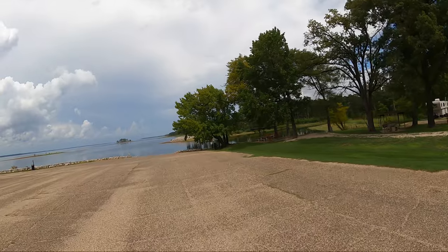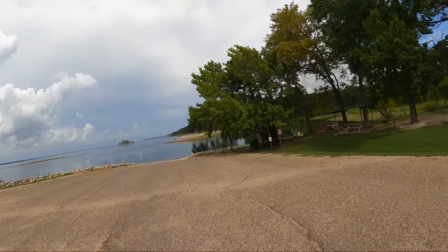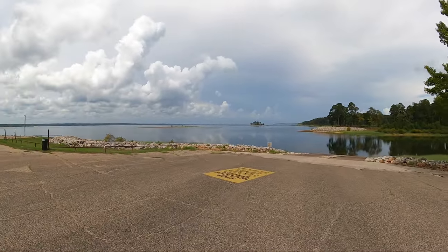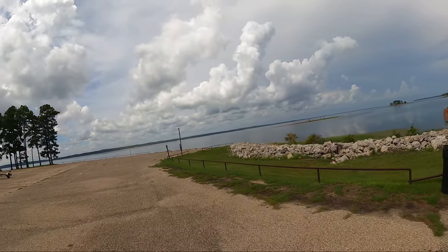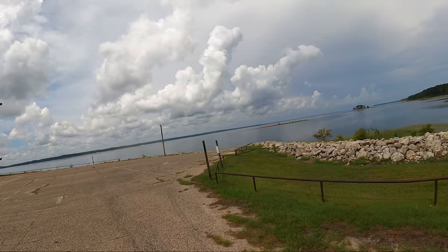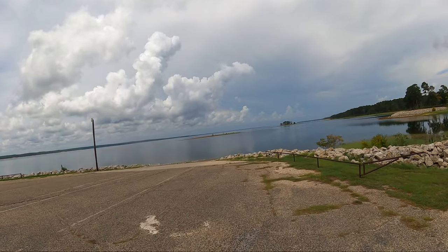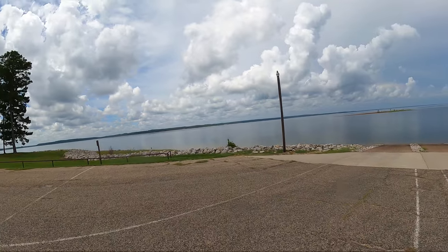Be happy to know I have four lanes. There's two right there, and then another two over here. And according to what I was told, there's no fee for launching your boat here. There you go. Fish jumping out there in the water too.